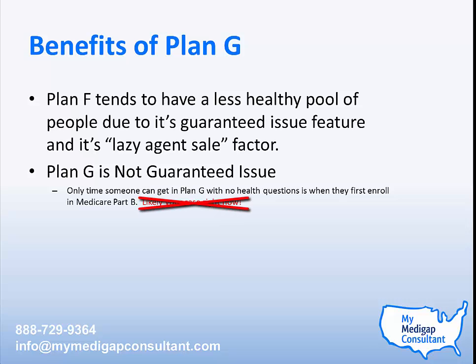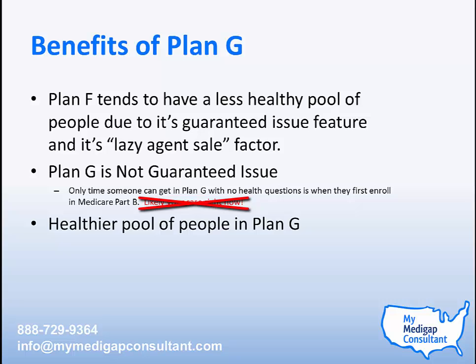So again, the only time that someone can get on Plan G with no health questions is when they first enroll in Medicare Part B. You tend to have a healthier pool of people in Plan G. Again, it's not a guaranteed issue plan. You do have to go through underwriting, so you have to answer health questions if you're changing to that plan later in life. So you tend to have a healthier pool of people in Plan G, which keeps the rates more stable over the years.